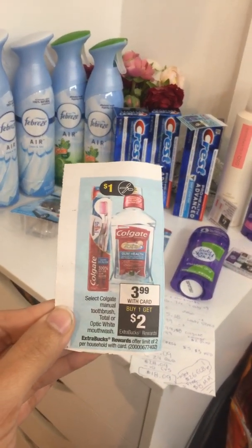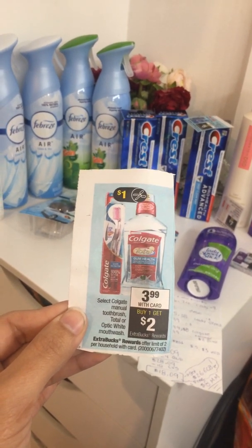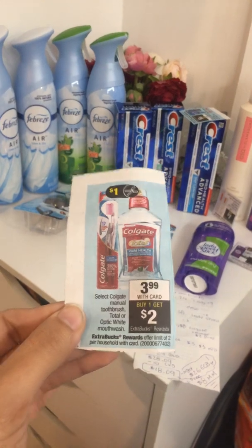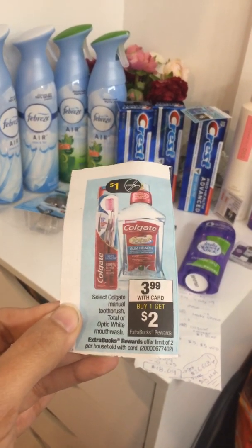They were on sale for $3.99. There's a dollar manufacturer coupon that came on our smart stores from last week, I do believe, and you get back $2 twice.